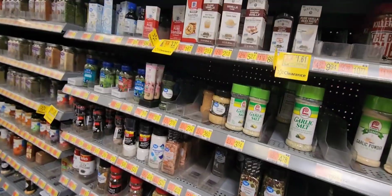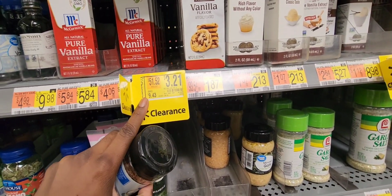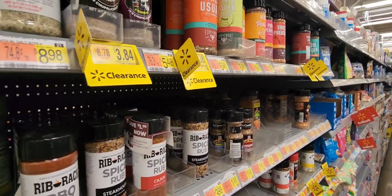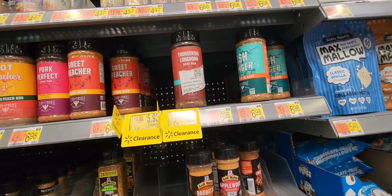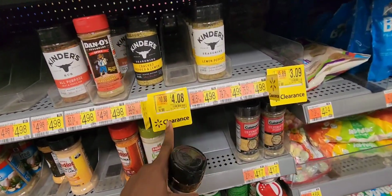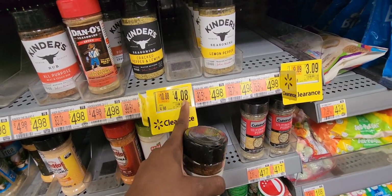Yeah, it seems they got a bunch of seasonings and things like that on sale. It was $9.43, now $3.21. They got a bunch of these little clearance stickers going on. That ain't bad, actually. Oh, there's no more left of whatever that was. All right. I love the Kinder seasoning. They have some great seasoning, but that's not much of a sale. $4.98. That was $4.08.